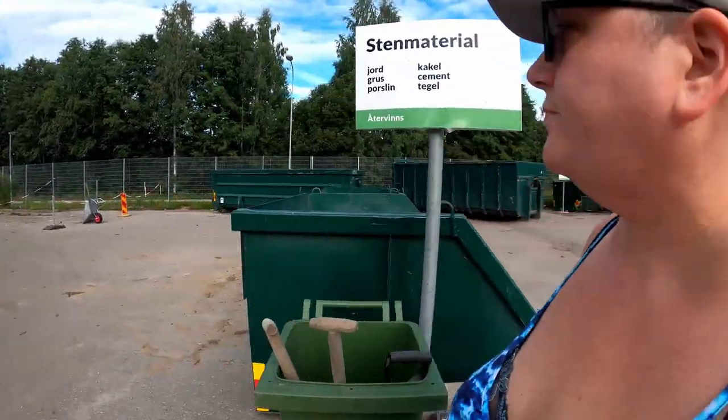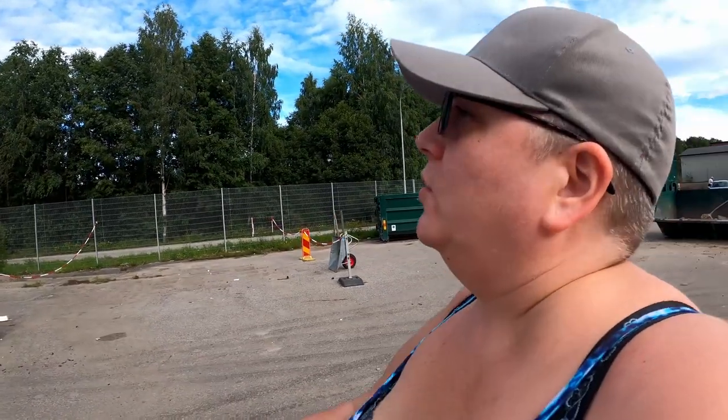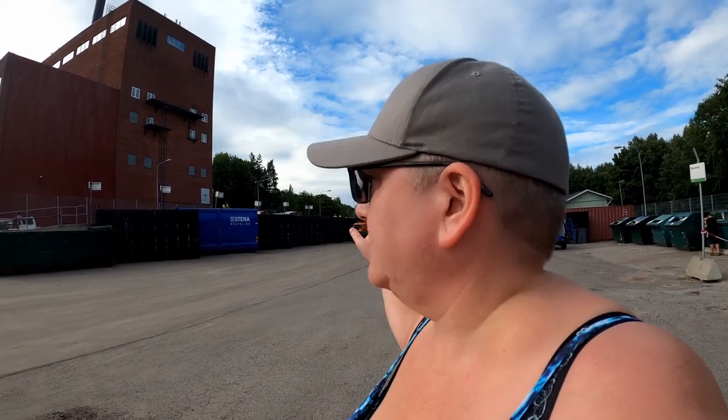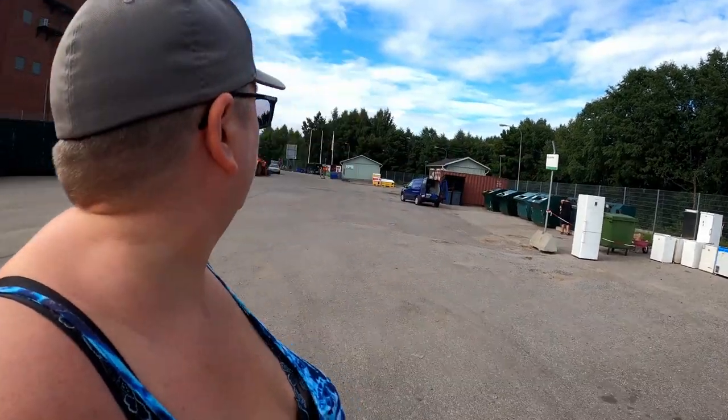Porcelain, China. Stone materials, they even call it. And here they have, they call it white appliances. Well, it's the kitchen stuff, dishwasher and stuff. You just leave them here. Fridges, they have ozone in them, so that's why they separate them from those. And then over there you have metal, burning metal. And the ones that can burn, they just burn it. And then in the little house over there they have the electronics. And then there's the normal stuff, glass, paper, and the office.